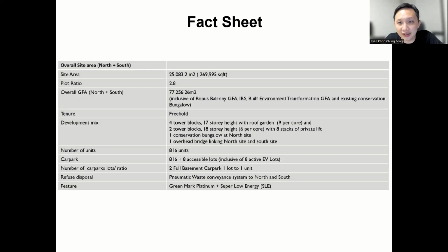Okay, let's go into project details a little bit. The site is quite big, almost 270,000 square feet. You are almost getting full condo project size land in one project. The Continuum has a north and a south, and the north and the south on their own can each represent a project on their own.